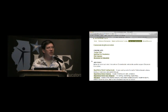We use Spelling City Vocabulary. That's an app that we pushed out. Pixlr Express is photo editing. You can upload photos to your Google Drive and do some basic photo editing, kind of like you can with iPhoto, and it's all done in the cloud, and that's fairly powerful.